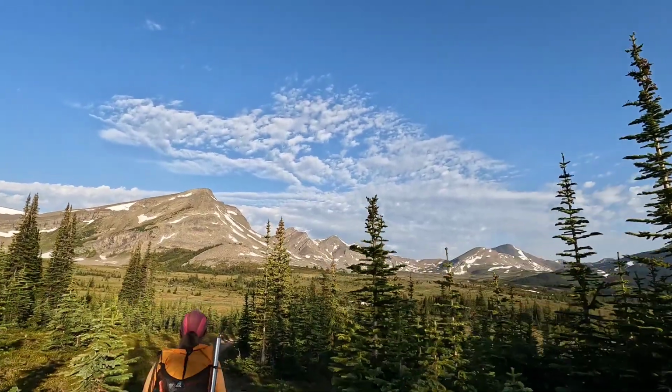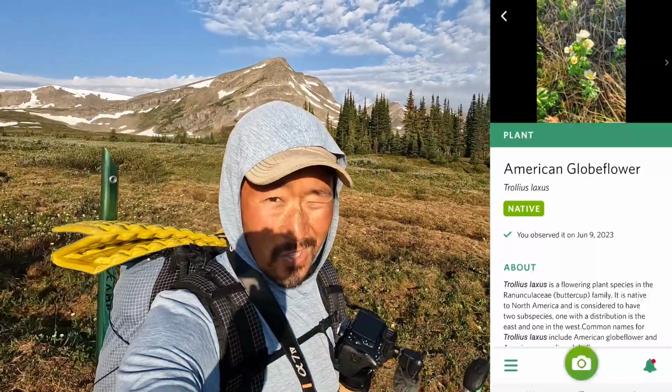I'll stop vlogging for now so we can look for animals. Look at this meadow we're in. It's just wide open. I don't know how well you could see the flowers out there, but they're American globe flowers. They're just all over. And all around us, just mountains with snow on it. Patches of snow, which is, you know, easier for hiking, but still beautiful.